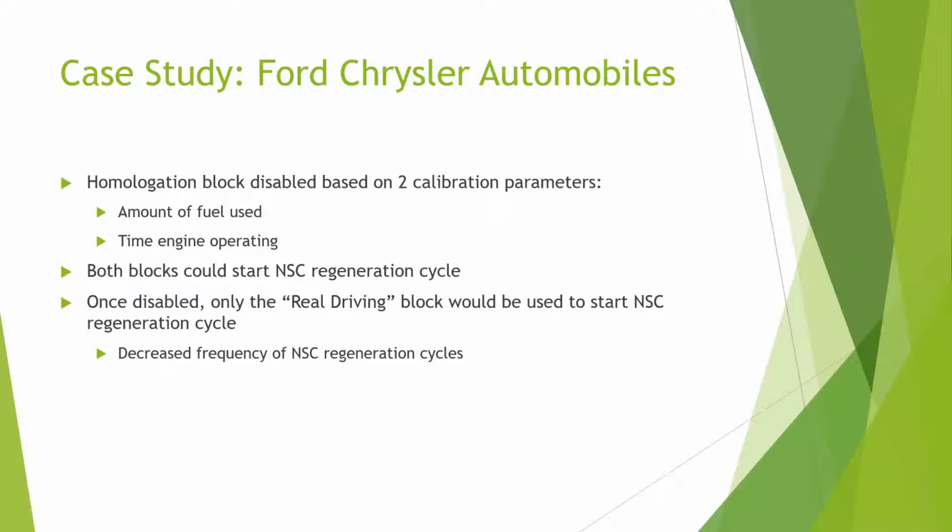So the two parameters that allowed the homologation block to be disabled were, one, the amount of fuel used, and two, the time since the engine had started. What FCA used in the firmware that the authors analyzed was 1.3 liters for the amount of fuel. That's about a third of a gallon, so not a lot before the homologation block was disabled. The time since the engine was operating parameter was 1600 seconds, which is 26 minutes and 40 seconds, which coincides precisely with the standard emission test cycle time. So they would delay it for 26 minutes and 40 seconds and then turn off the homologation block.